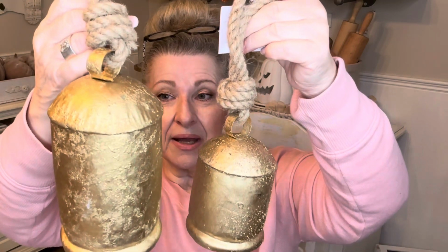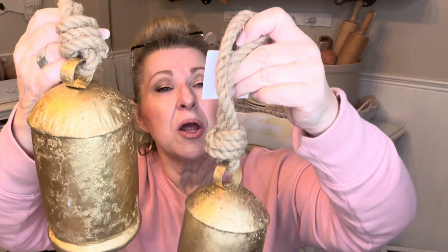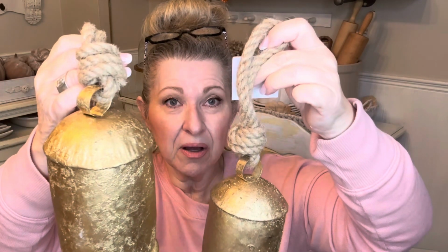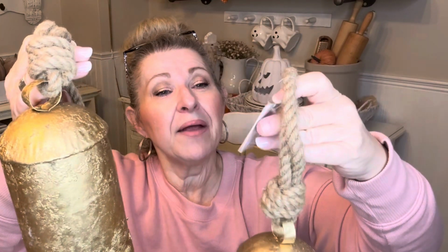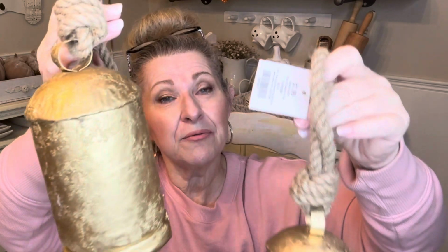And these ones were $5.99 for these beautiful antique looking cowbells. I do have a few of them from last year, but they're not the same. I think I found one similar to this in HomeSense. I didn't find any more. So when I saw these at Hobby Lobby, I almost had another nervous breakdown. And the price was only $7.99 for the small and $15.99 for the big.